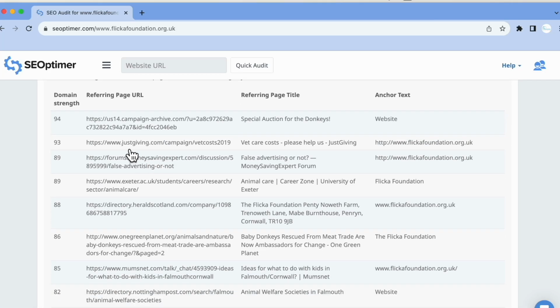Just Giving, that's a nice one as well. But as you can see, it's 2019. It's a little bit of an update. So these are good links, but you want to ensure that you create a partnership with them to get more up-to-date copy. So either for the first one, where it's saying a campaign, create a new campaign, but relevant today. For Just Giving, create a new Just Giving, but relevant for today or this year at least.